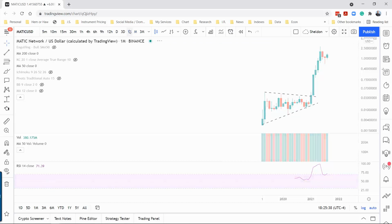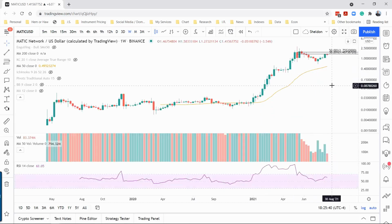Turning to the weekly chart, you'll see here one of the positive things for MATIC coming out of the July low was that it didn't have to deal with the 50-week simple moving average or any trend lines, because a lot of the cryptocurrencies were actually stuck below the 50-week simple moving average or previous highs, whether it be 2018, 17, or 2020 highs. Thus, it was more difficult for them to engineer rallies off the low. But that wasn't the case for MATIC. There was a much better price structure.